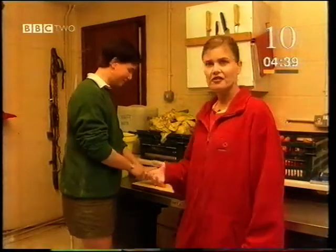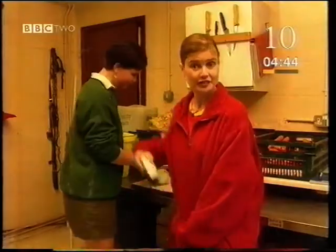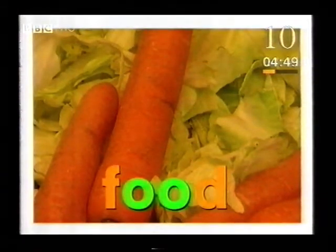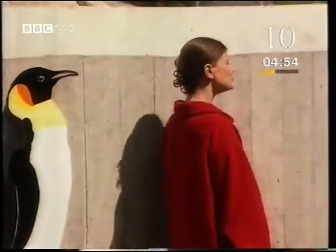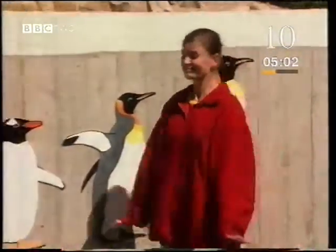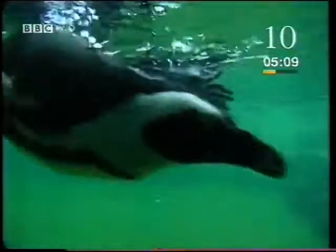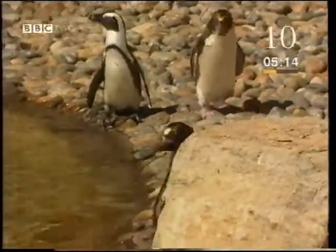Wait a minute. Food. My first word with a double O sound. Time for a photograph. This is Penguin World. Rachel's inside giving them their breakfast, so I think I'd better go and join her. I'm really looking forward to this. We're going to feed the penguins.